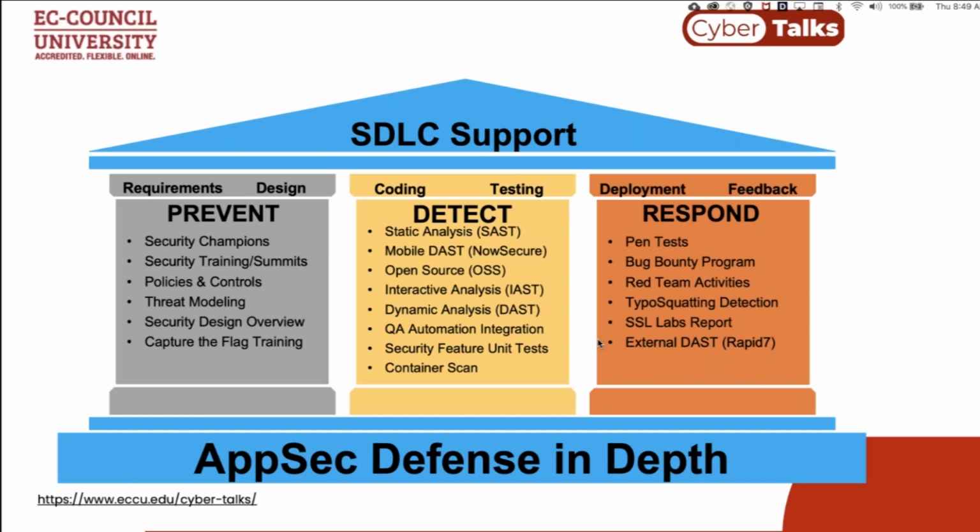Okay, so Sorjeen has a very interesting question. She said, can we conclude that there is no one best application security tool? Yes. That's a conclusion.